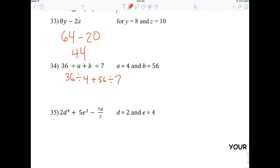It's okay, don't worry. Just take your time. Oh, is it 9? Mhm. I forgot. It's all right. Don't worry about it. Sorry, that happens. And then you have to do 56 divided by 7, which is? 8. There you go, buddy. And you have to do 9 plus 8, which is 17. That's awesome. Very, very good.